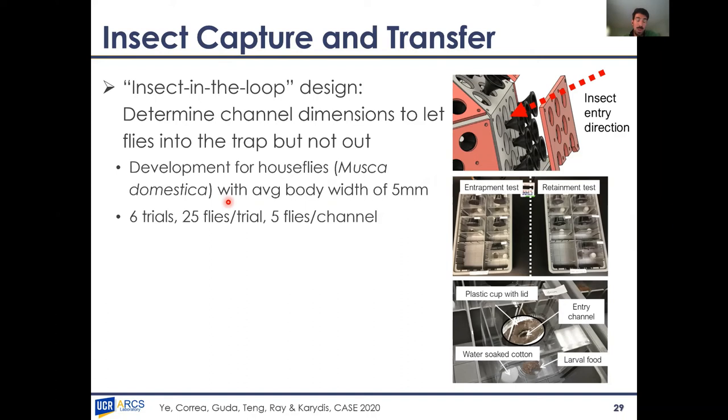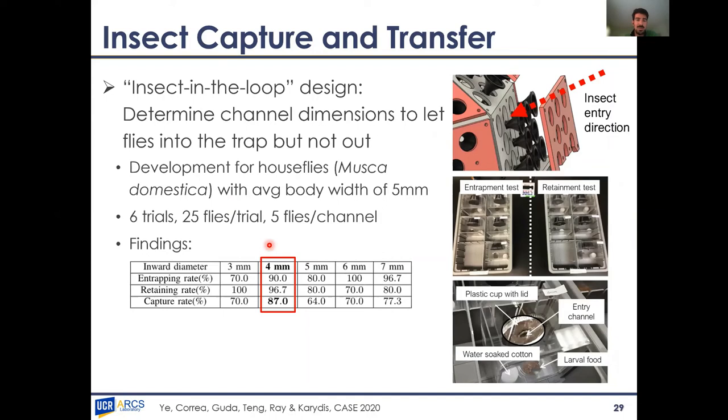and we tested 5 different channel dimensions: 3, 4, 5, 6, and 7 millimeters. The average body width of the flies we used was 5 millimeters. So it turns out that a 40 millimeter minimum radius is doing the trick, can trap 90% of the flies, and out of those that are trapped, 96 or about 97% remain. So this gives us a total of 87% capture rate.